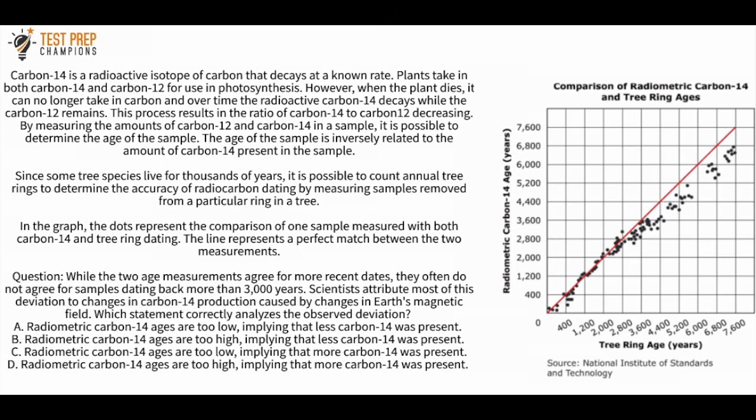By measuring the amounts of carbon-12 and carbon-14 in a sample, it is possible to determine the age of the sample. The age of the sample is inversely related to the amount of carbon-14 present in the sample. Since some tree species live for thousands of years, it is possible to count the annual tree rings to determine the accuracy of radiocarbon dating by measuring samples removed from a particular ring in a tree. In the graph, the dots represent the comparison of one sample measured with both carbon-14 and tree ring dating. The line represents a match between the two measurements.